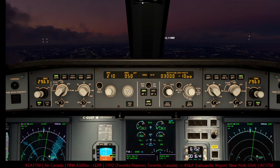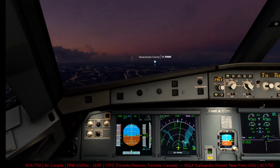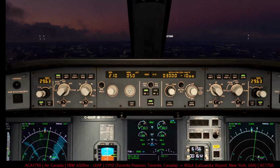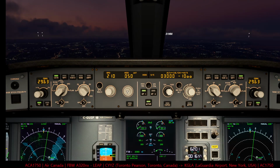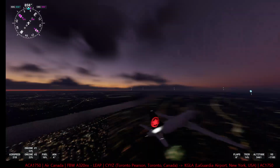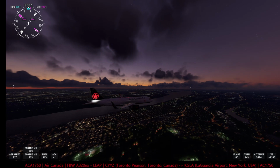So, throw the speed rig out for a minute there, flaps 1, down to 3,000. FedEx 557 heavy, climb and maintain 17,000, proceed direct Dixie. Cleared direct Dixie, climbing 17,000, FedEx 557. Beautiful.